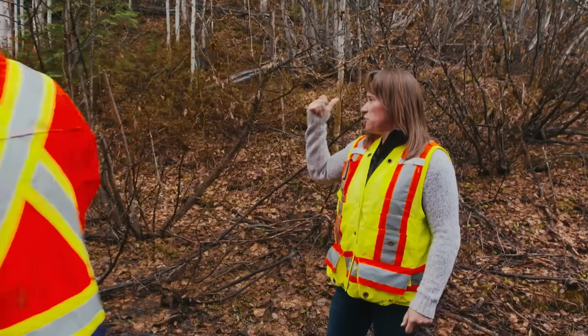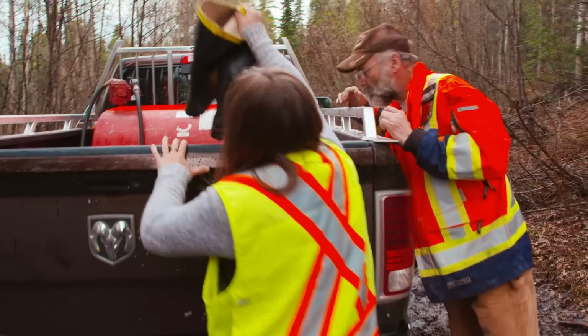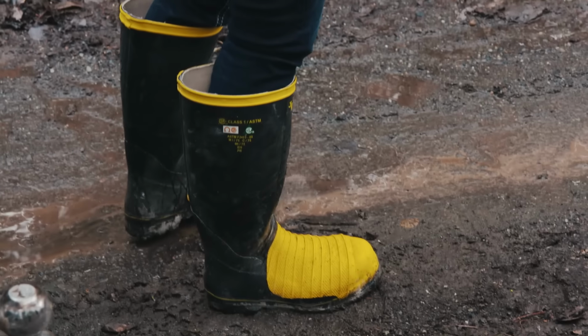Gonna have a quick safety meeting right at the top. All right. Tall boots are sexy on women, I think. When they got clothes on or just the boot?